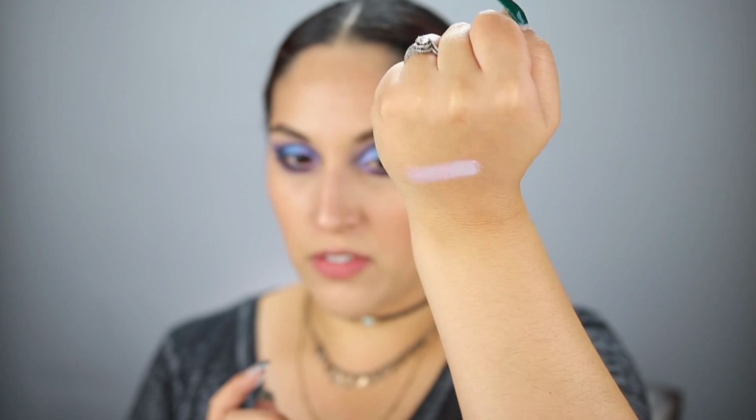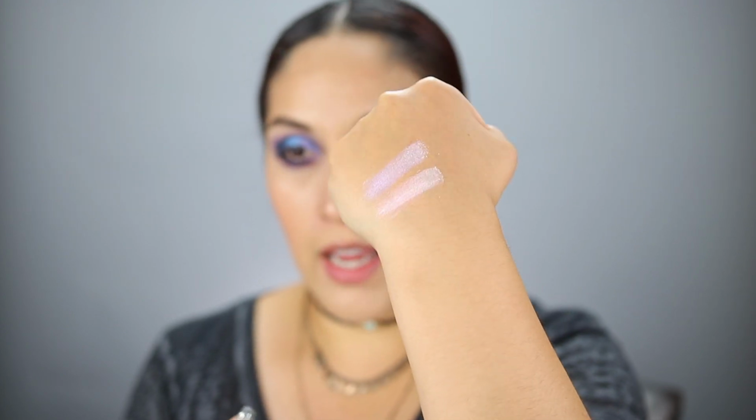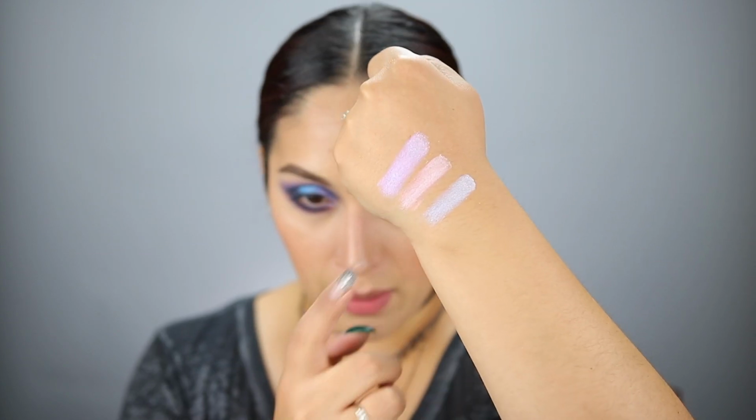Ooh, this has a purple pink shift to it. It's really pretty. This next one's in the shade Petal. This one's more pinky. And then the last one is in the shade Cloud 9, which has more of a blue shift to it. Wow, these are beautiful. I think I'm gonna go with the middle shade, which is called Petal. And I need a really small brush.